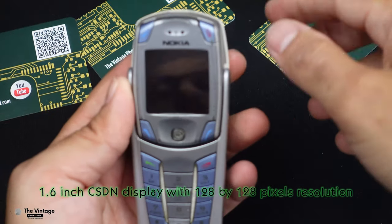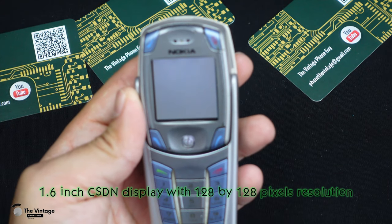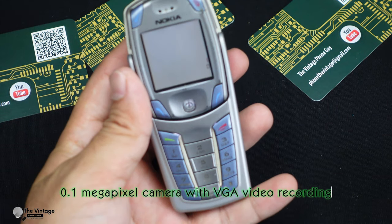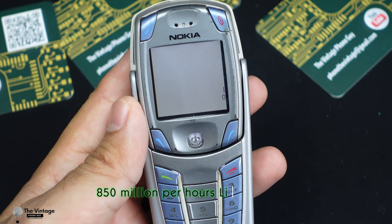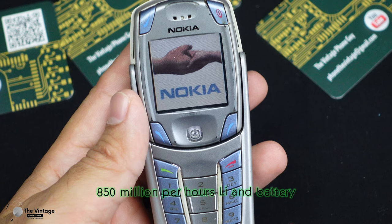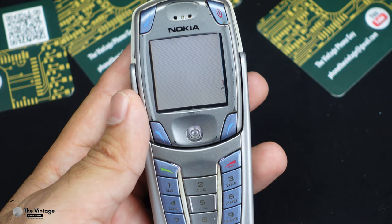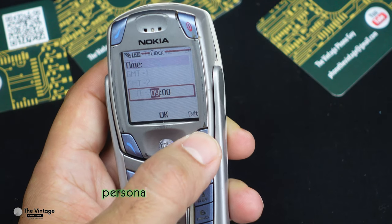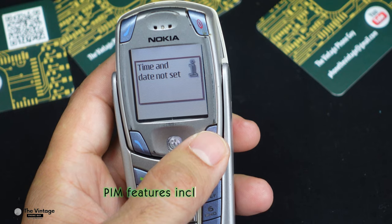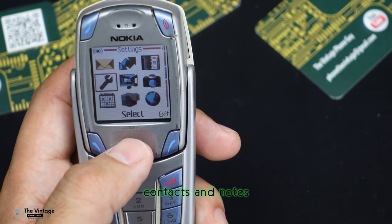1.6-inch CSTN display with 128x128 pixels resolution. 0.1-megapixel camera with VGA video recording. 850 mAh Li-ion battery. GPRS support for data connectivity. MMS and SMS messaging capabilities. Personal information management, PIM, features, including a calendar, contacts, and notes.